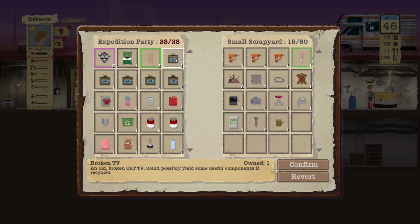Wow. That's brilliant. A CRT television, they're big. They're big things. If you don't know what one is, go and ask your parents, kids. Because they're massive. They're huge, big, weighty, bulky things. The fact that we're lugging 5 of them around is very impressive indeed.